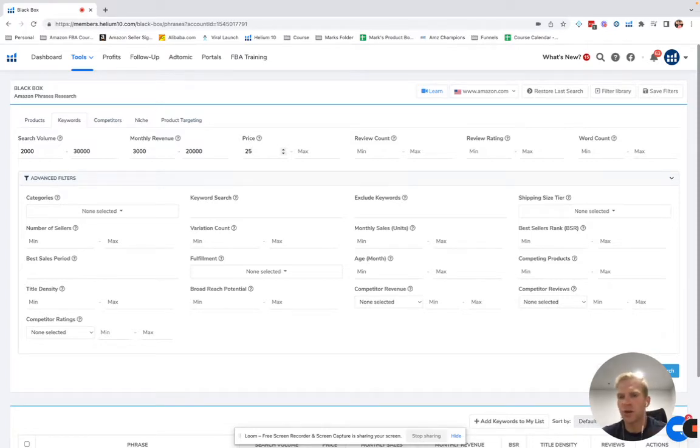Your advertising, if you're advertising this product, will eat into that a little bit more. And so you're only making a few bucks off of each product. Now, let me give you another flip side of the coin.